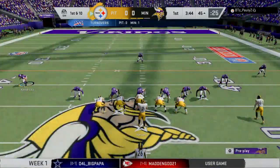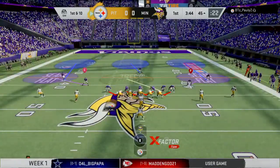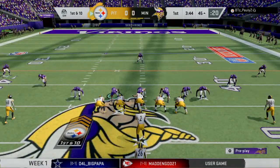Ready, set. 54, right there, right there. Topper! Set. Get it.